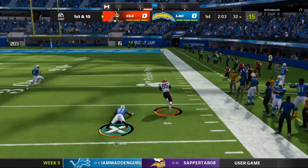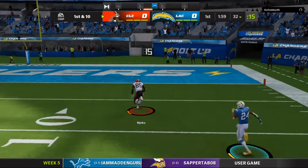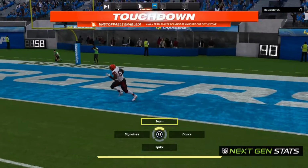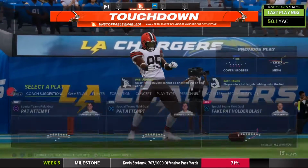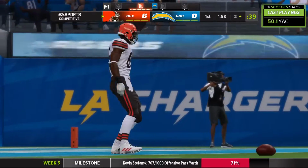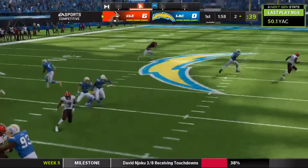Mayfield able to get this one to his tight end, Njoku. And now off to the races, down the right side. And all the way in. Touchdown, Cleveland. Well, for a tight end, he can definitely motor, and he shows off the wheels there after the catch as he's able to shake free.